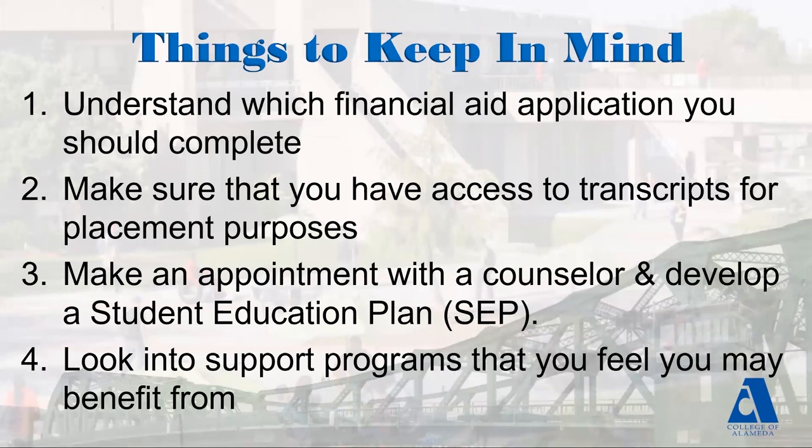Things to keep in mind. Number one, understand which financial aid application you should complete. Number two, make sure that you have access to transcripts for placement purposes. Number three, make an appointment with a counselor and develop a student education plan or SEP. Number four, look into support programs that you feel you may benefit from.